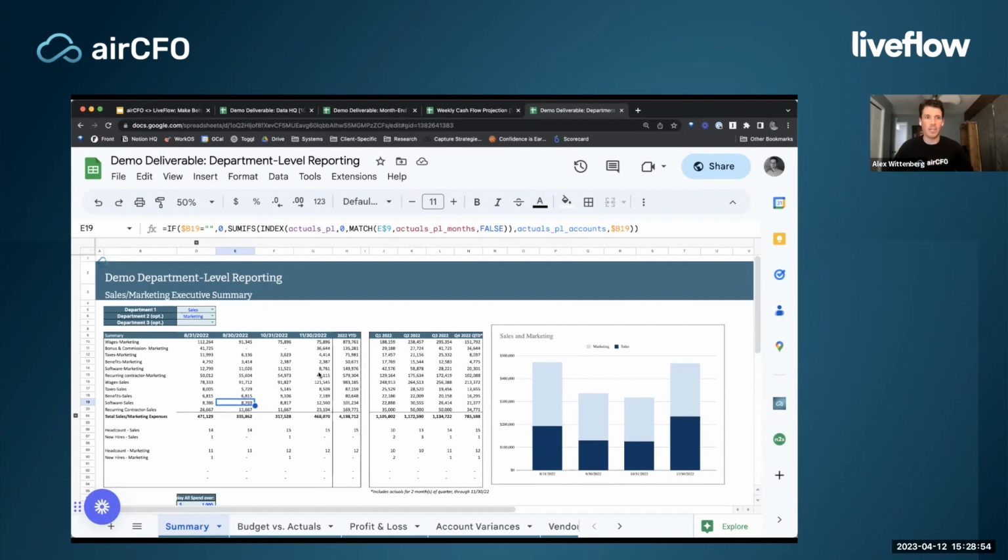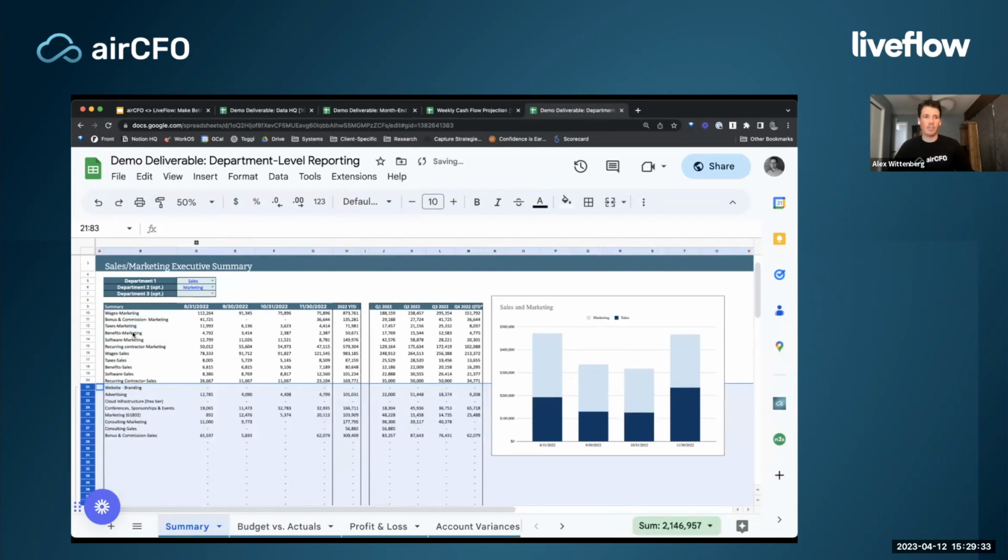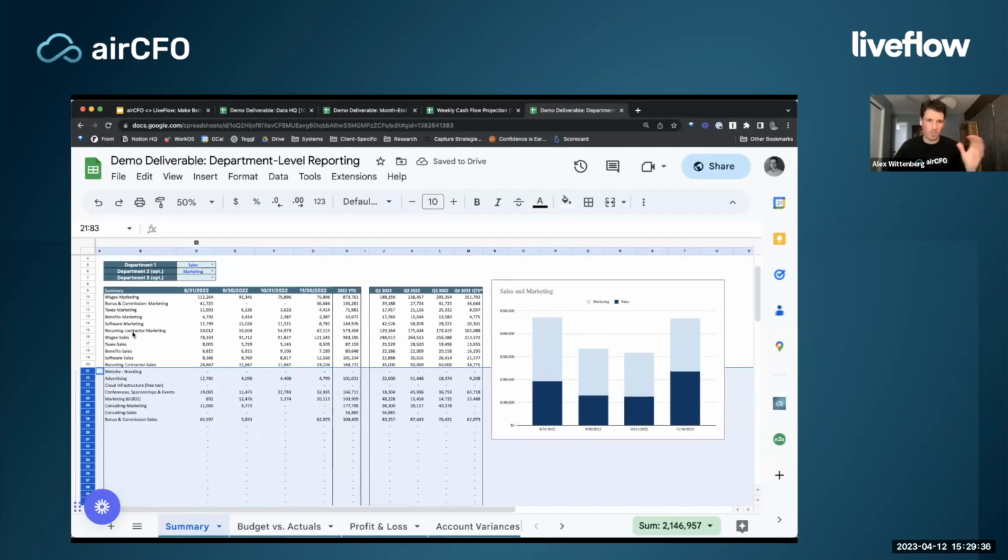But you can see what we've built here is kind of like a department-specific version of our month-end package that is automatically updated based on the departments that we select here in these cells. So I created this one just for, say, a growth lead, someone who oversees the sales and marketing departments. And this view filters the data out of the data HQ for the departments that we have selected here. So you can see these are just the departments that are bucketed under sales and marketing in our P&L.